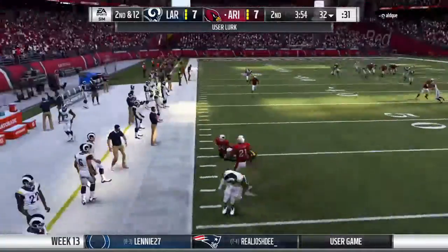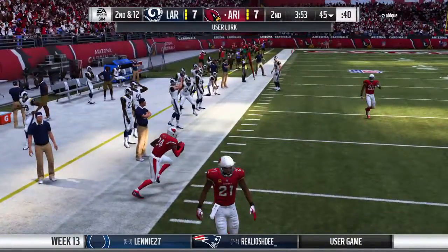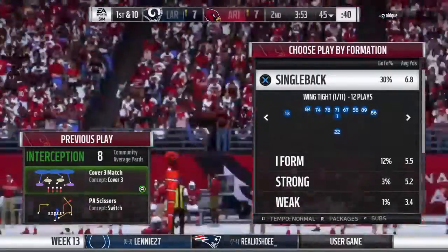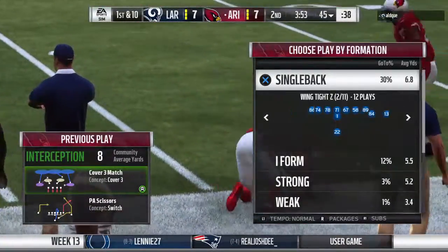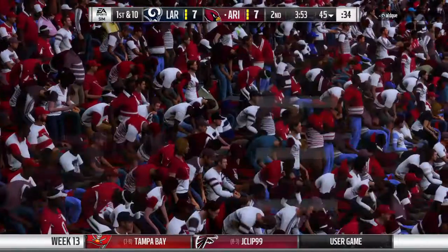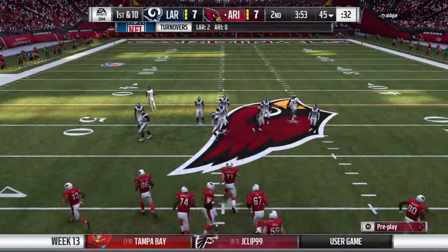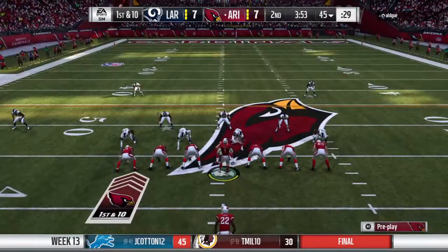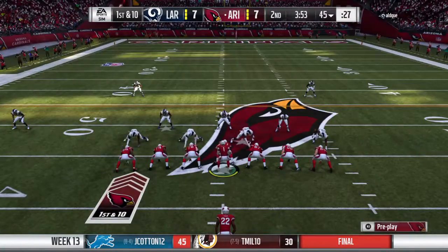Outside. He rifles one that's intercepted. Picked off at the 45. So that's back-to-back drives where they're throwing an interception. Ordinarily, we look at the offense and say, what's going on with your scheme? Maybe we should look at the defense and just give them a whole lot of credit. They've got them frustrated right now. Good starting field position for them as they come up 1st and 10.